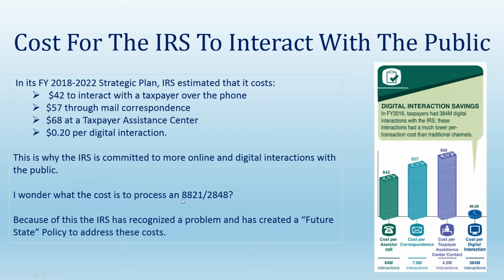So I wonder what the cost is to process an 8821 or a 2848. I would love to see that number, and I would have to guess it's somewhere around $35, because a phone interaction probably takes on average 6 minutes with the IRS, and I'm talking about on average. I'm sure that statistic's out there. I know how long it takes me to create an 8821. So my wondering would be for the IRS to type that exact information into the computer.